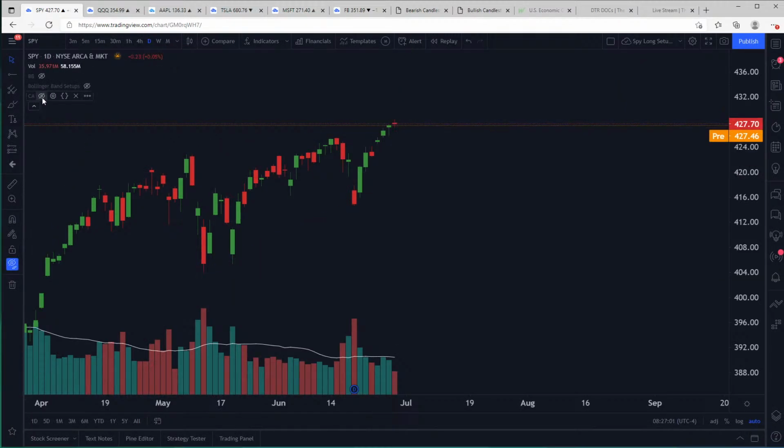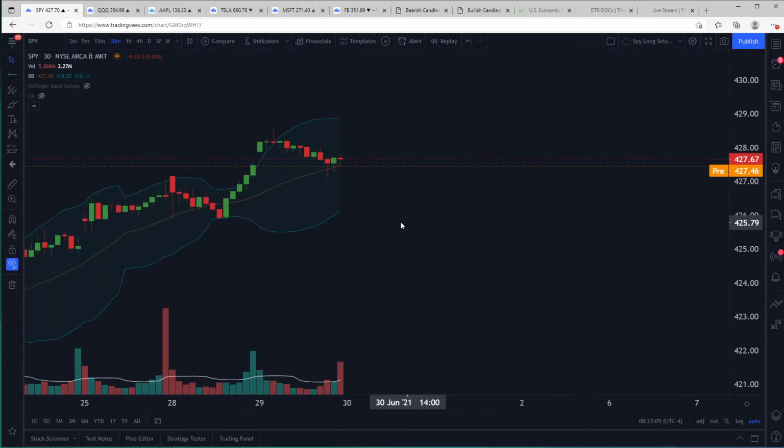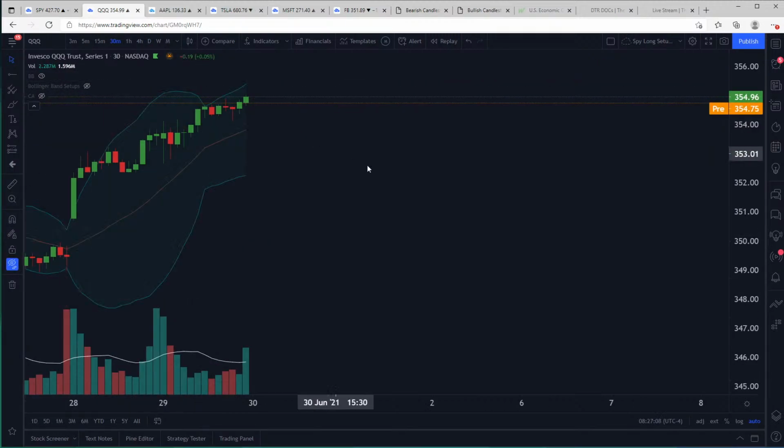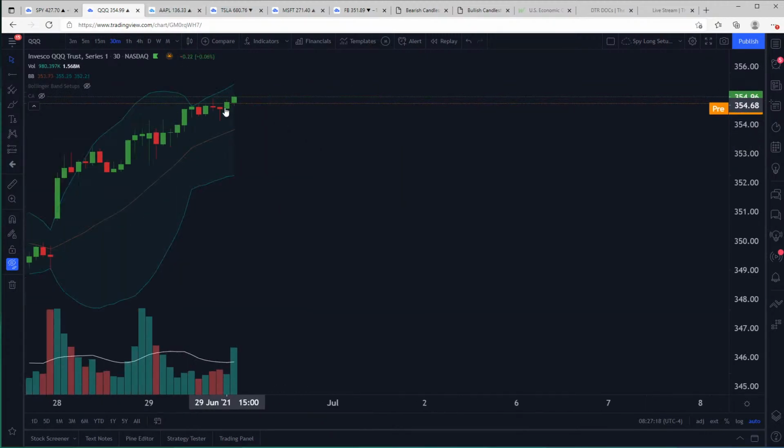So let's quickly go over some Bollinger Band plays here. Not seeing anything here at the moment. What we were looking for with the Bollinger Bands is always a reversion to the mean. So you want to open up outside for bear case, open up outside, close inside, and then your target is midline, bottom line. We're not really seeing any of those ideas come to fruition yet.